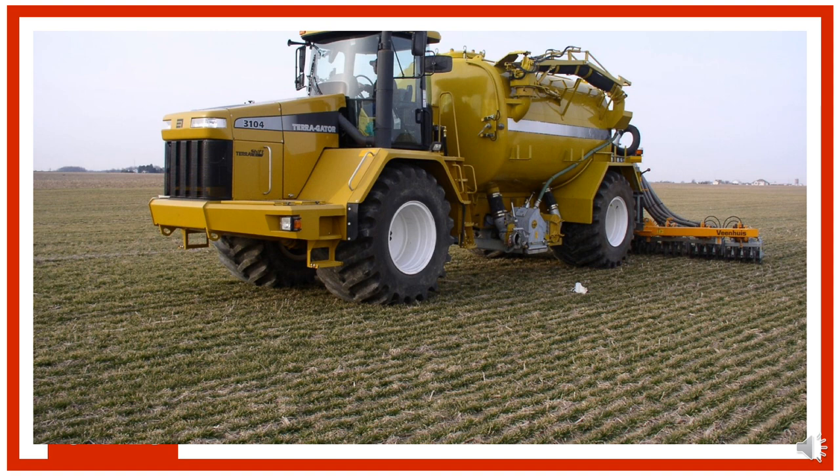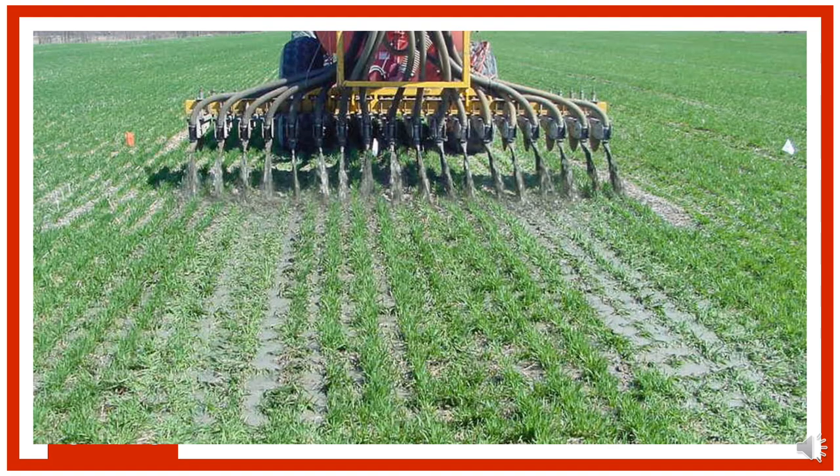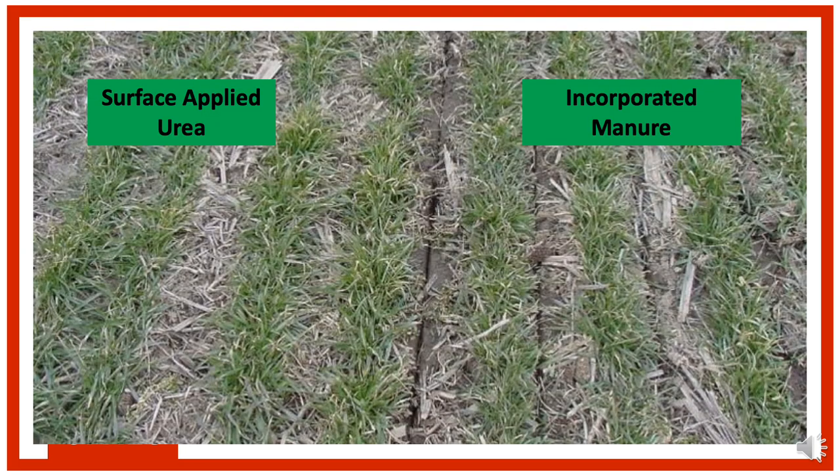A few years ago, we started doing research plots with manure on crops. So we started with wheat, used a terrigator with a Wienheinz toolbar, which some people would call a grassland applicator toolbar. And we also used a noon tanker with, you can see the tractor on the front, and what we called a pecan toolbar. And it has a similar design, similar openings to a Wienheinz toolbar. And we essentially applied manure. We did surface application on wheat. We did incorporation on the right on wheat, and then we compared those with urea on the left-hand side of this picture.